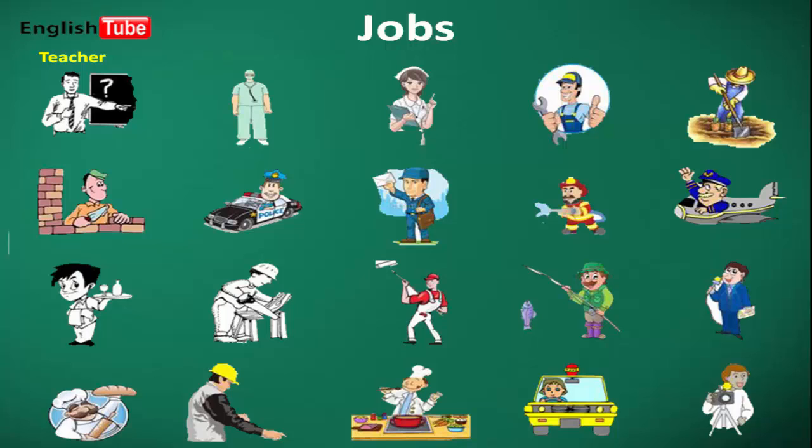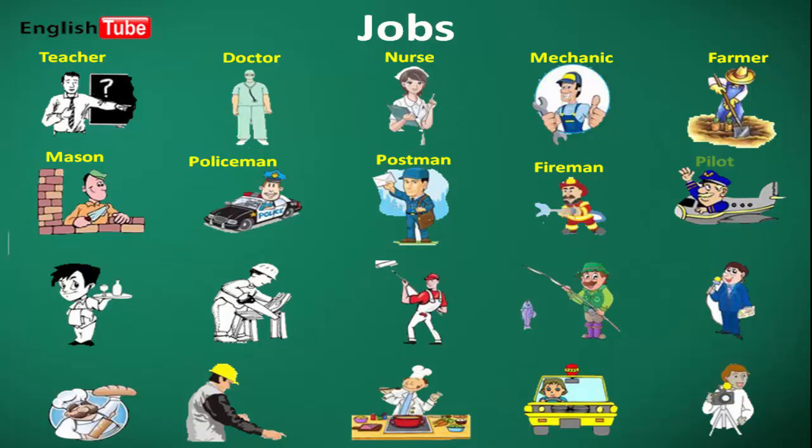Next, doctor. Next, nurse. Mechanic. Farmer. Mason. Policeman. Postman. Fireman. Pilot. Waiter. In British English we can say waiter. Carpenter. Painter.